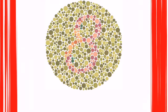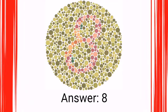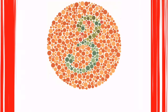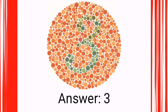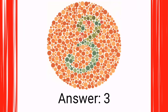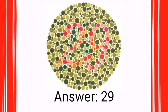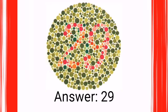Our next example, the answer is 8. Those who are red or green deficient will see a 3. Next example, the answer is 3. For those who are red or green deficient, they will see a 5. Okay, another example, the answer is 29. Those who are red or green deficient will see a 70.